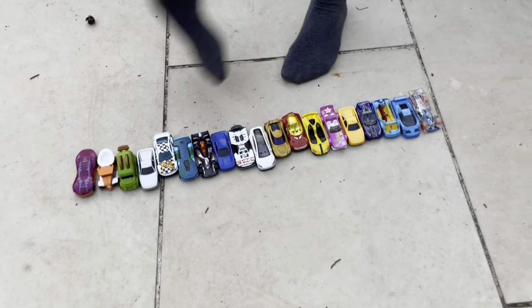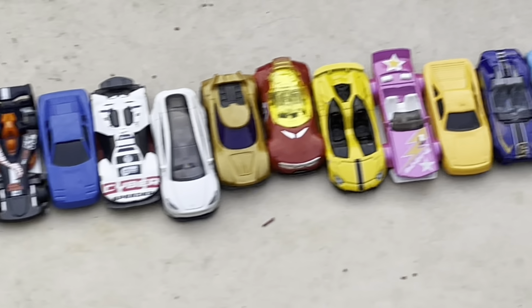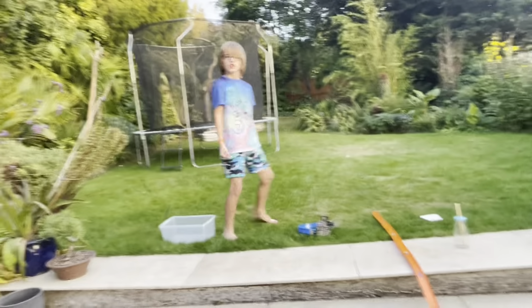And so basically, this is the track that we're going to do. All these cars here, we just tested, made it to the top of this place.